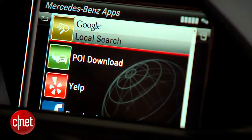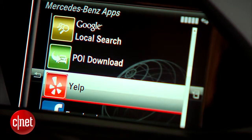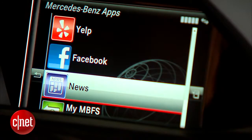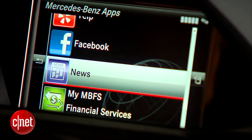I want to just say I'm going to clip my phone on the windshield and get something that I can actually use by voice safely while moving. The things you can use while you're parked include Google Local Search, which is going to look for local POIs, Yelp, Facebook, a very abbreviated version, and My Mercedes-Benz Financial Services, so you can make a payment on your car from here, which I find kind of silly self-promotion.